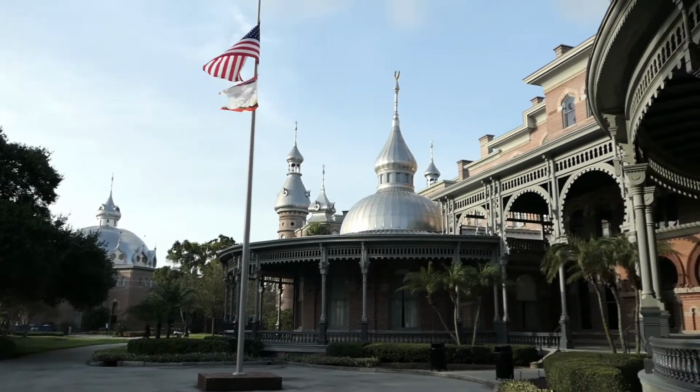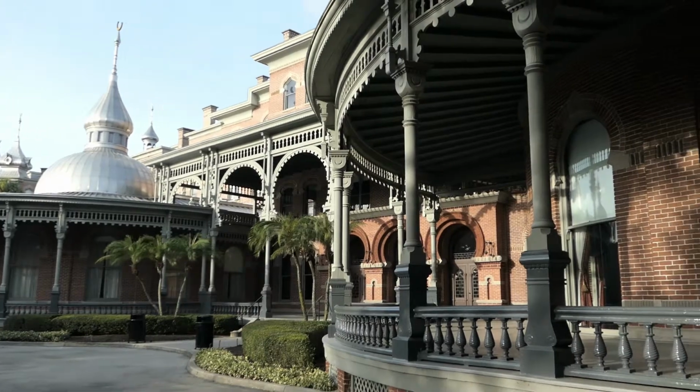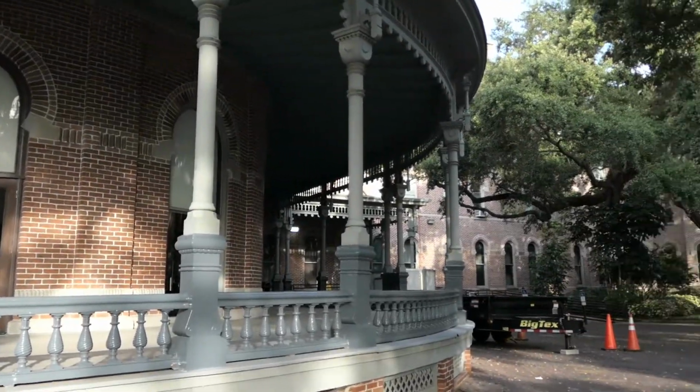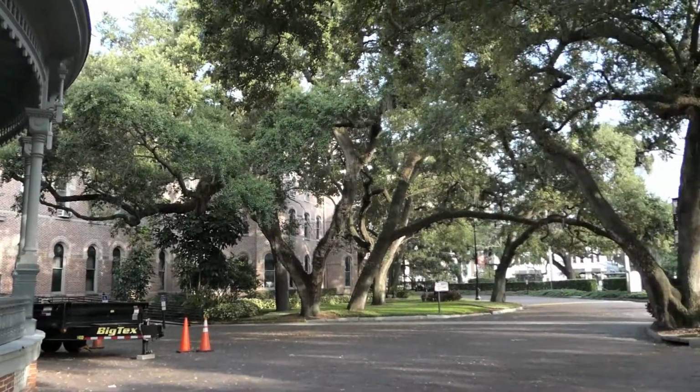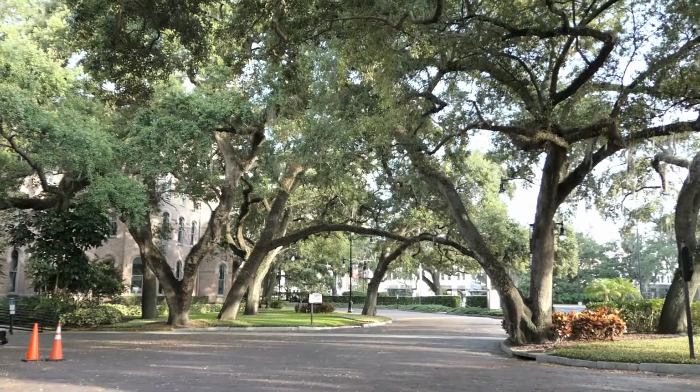So you could see I took some pictures from the river walk. I saw these across the street. Well, on the other side of the river, I should say. And so we drove around. But check this out, man. Pretty awesome. Look at all these oaks.